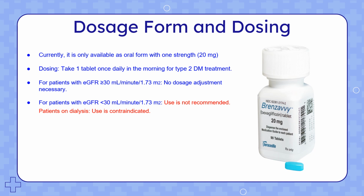Currently, Brebzavvy is only available as an oral form with one strength, which is 20 mg. For dosing, you take one tablet by mouth once a day in the morning for type 2 diabetes. For patients with eGFR greater than 30 ml per minute, no dosage adjustment is necessary. For patients with eGFR less than 30 ml per minute, the use is not recommended. In particular, for patients on dialysis, the use is contraindicated.